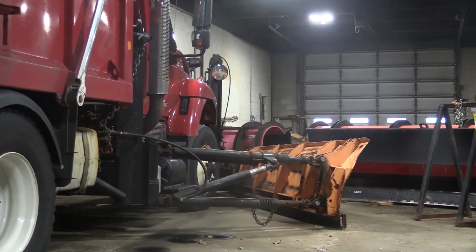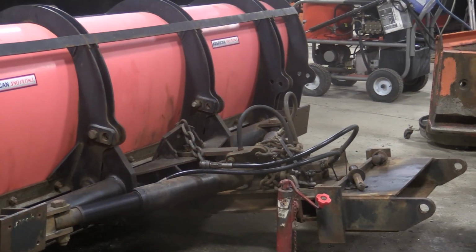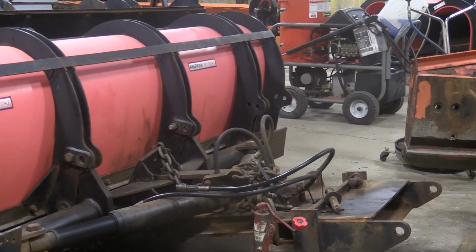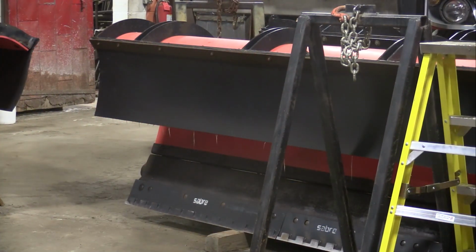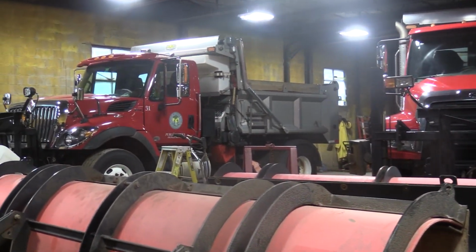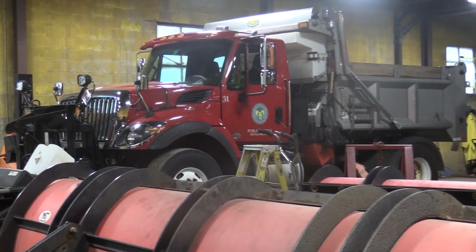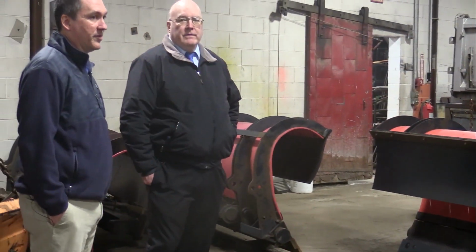Right. One of the interesting things to point out is the plows themselves are actually a plastic type material with the metal cutting edges on the bottom. The wings are still metal and take a beating. But the framing is still all steel. The cutting edge, the edge that's going across the road, is a hardened steel.